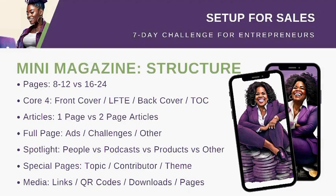You see what I'm saying? So I say that because the first thing here when it comes to structure is the amount of pages.